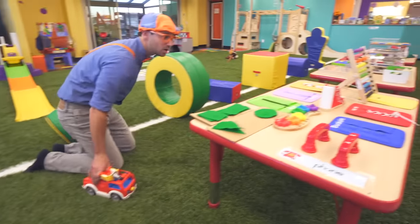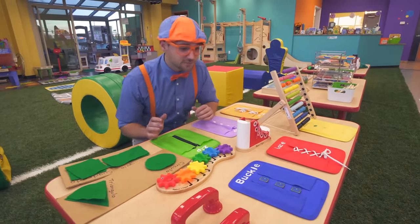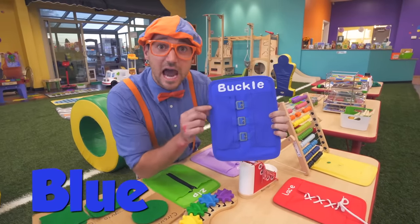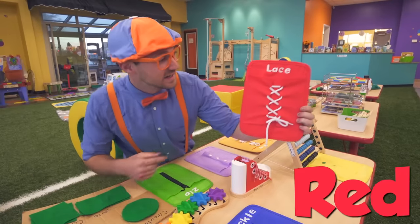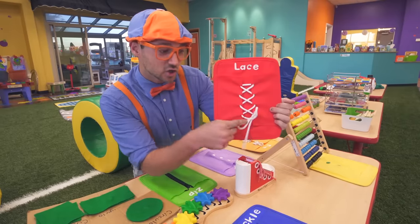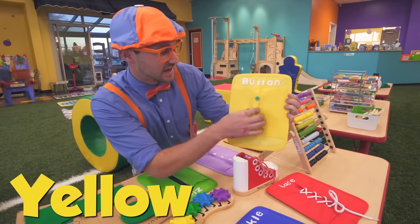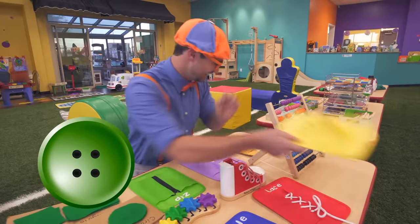Whoa, look at this table. Wow, it's so colorful. It's the color blue, and it teaches you how to buckle. Ooh, and this is the color red, and it teaches you how to tie a lace, like your shoes, see? And this one is the color yellow, and you can learn how to button up a shirt, like mine.